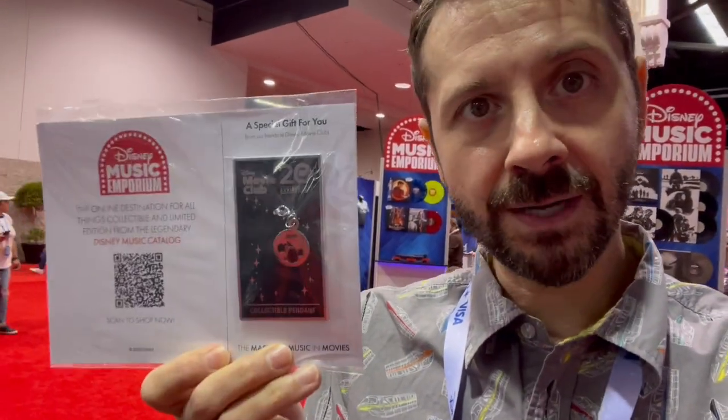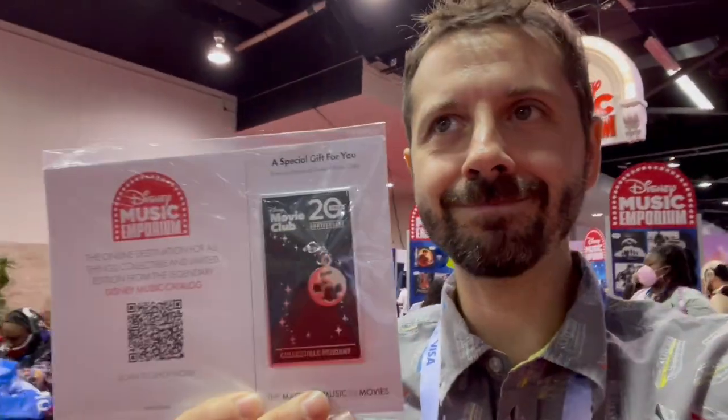This is a collectible pendant that Disney Music Emporium was giving out from the Disney Movie Club. It's Nemo. It's so cute. Look where I am now. It is my buddies here, Van Eaton Galleries, the auction experts, always with the coolest stuff. They've got a big auction coming up later in the year, which you will definitely be hearing from me about. They have a little booth here at D23, so I had to come by and say hey.